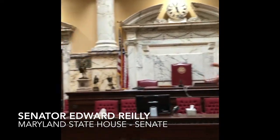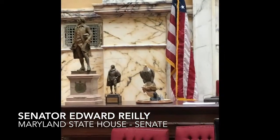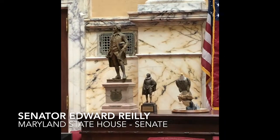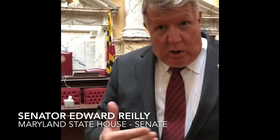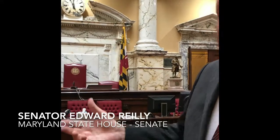The other thing I want to point out is on the corners of the dais are two fairly large statues. One of them is Charles Carroll of Carrollton, and the other is John Hanson. Now, every state has the ability to put two life-size statues in the National Capitol Rotunda. They call it Statuary Hall. And these are the two statues that appear in Statuary Hall on behalf of the state of Maryland.